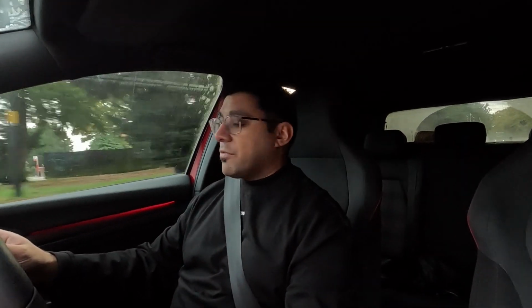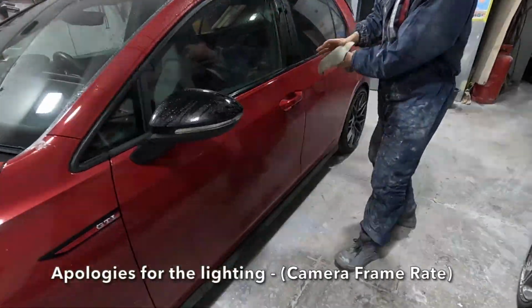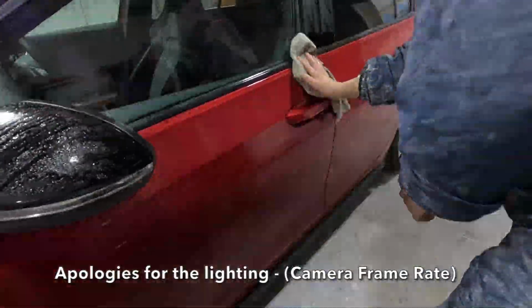So once hopefully that's been sorted out, I'm then going to come back and install some interior upgrades to this car just to make it a little bit more lively, because I do think there's quite a few things that have been missed off on the Mk8 GTI interior. So I've got a few things that have turned up over the last few days, and I'm going to be installing them once the rest of the car has been sorted. So hopefully stay tuned.